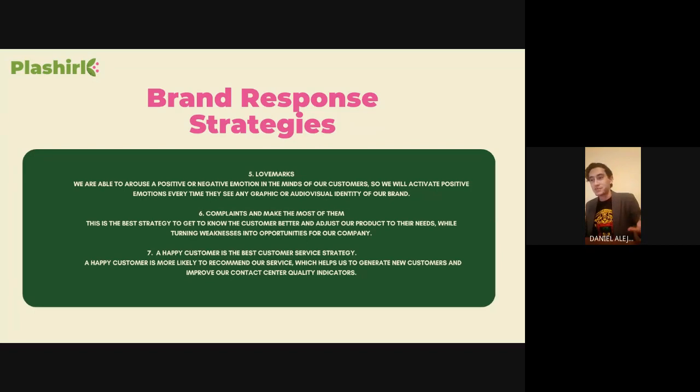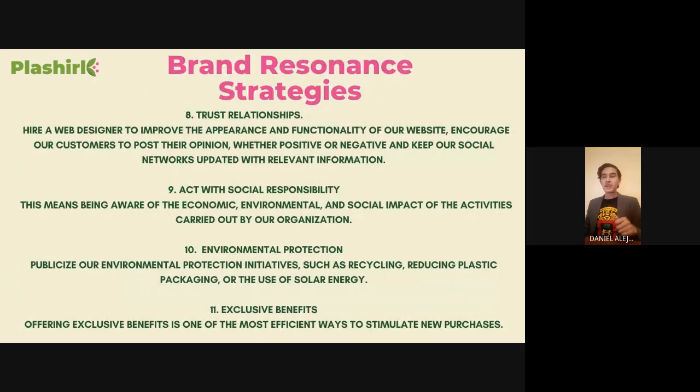A service strategy. What are we going to use? The love marks. We will activate positive emotions every time they see a graphic or a visual identity of our brand. Next, please. We need trust relationships, to act with social responsibility, and environmental protection. But everything will be attractive to our customers because we're going to offer exclusive benefits like points or exclusive events. Next, please.